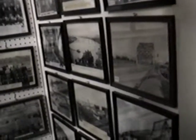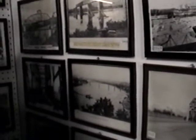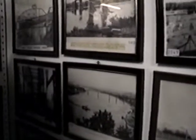See, here's the old railroad bridge as it used to be originally. Oh, my gosh, that's a rare shot. That was out of an 1897 book. Oh gosh!